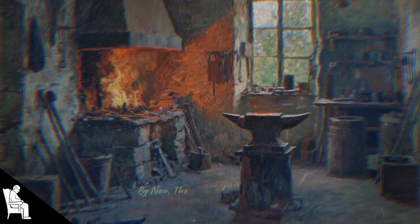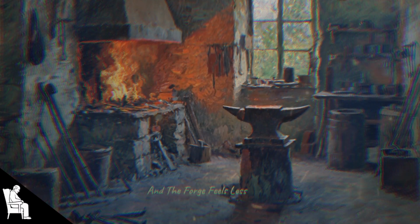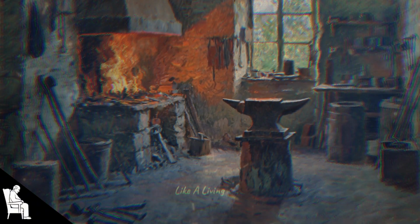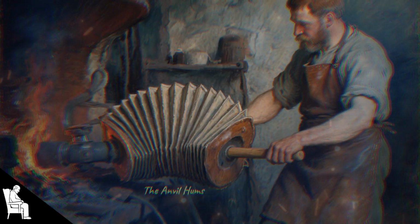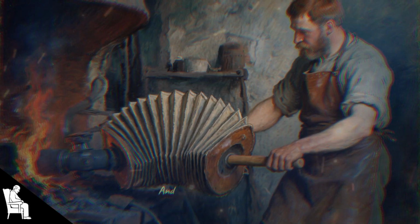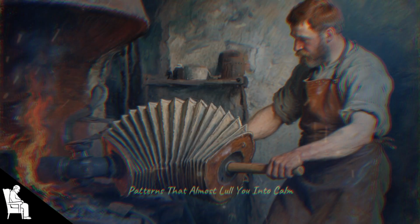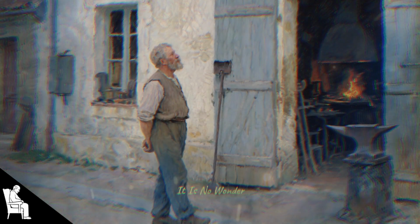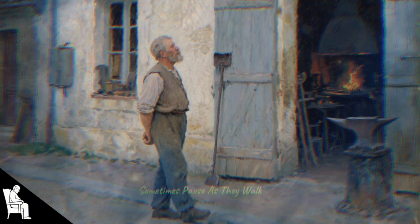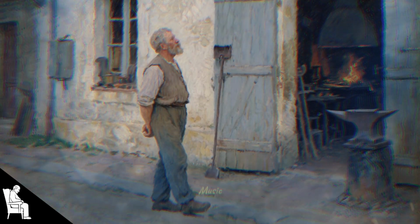By now, the tools are warmed into use, and the forge feels less like a cold shell of stones, and more like a living body. The anvil hums with each strike, the bellows breathe steadily, and the hammers fall in patterns that almost lull you into calm. It is no wonder that even people outside sometimes pause as they walk past, letting the sound wash over them like a kind of music.